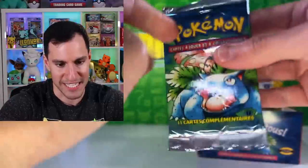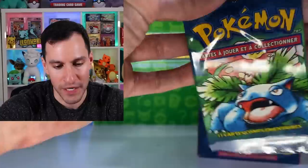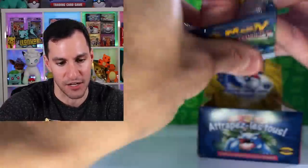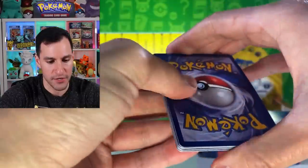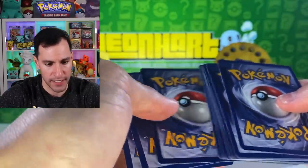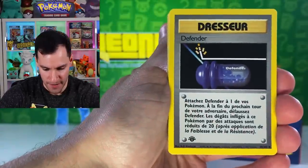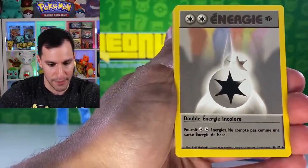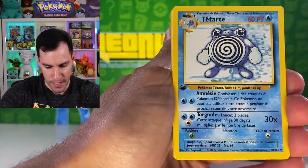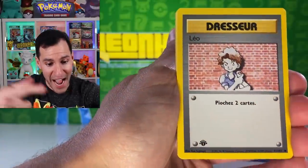Is it Venusaur? Is this the pack that has one of the big three, or the man himself? Let us see, doing the card trick very, very carefully. And here we go. All right, Defender. I know this one, just like the Plus Power one. Double Colorless Energy.